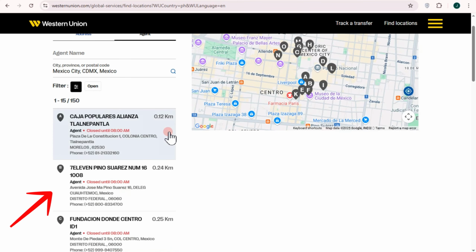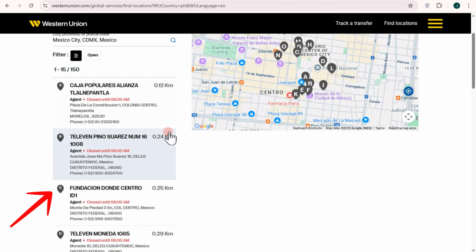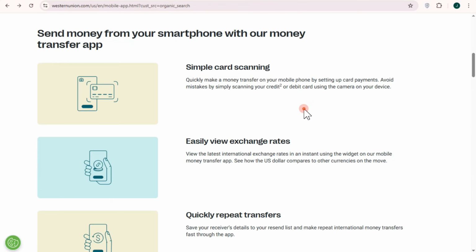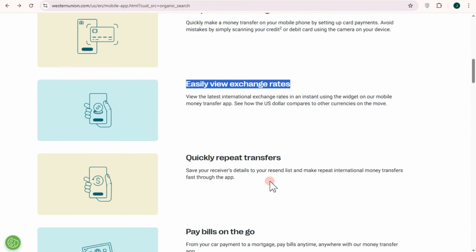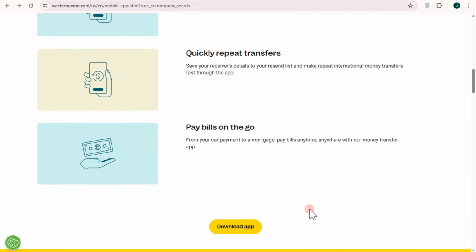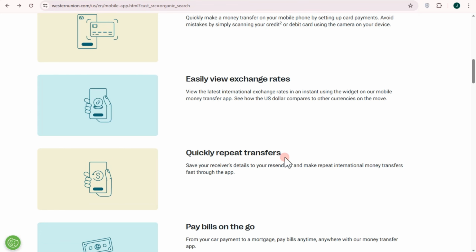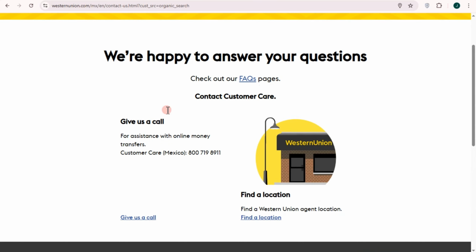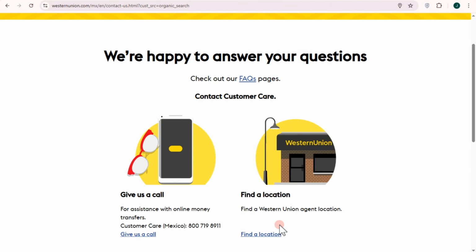For user experience, when it comes to the mobile application, you can just download it using your Google Play Store or App Store. Western Union has enhanced its mobile application in Mexico, allowing users to send money conveniently. For customer support, it offers support through phone, email, live chat, and in person at agent locations.